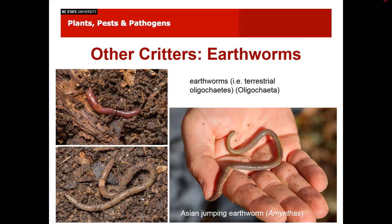But you may find these Asian jumping earthworms. These are iridescent when you look at them, and they actually flail around like crazy if you were to hold them. They also have a very smooth clitellum, which is a little ring on the earthworm that is used for diagnosis. And they have this smooth one, again kind of brownish, like pale brown with iridescence.